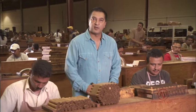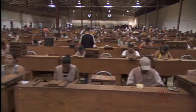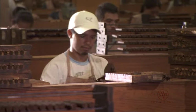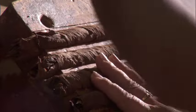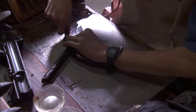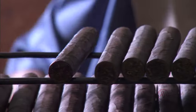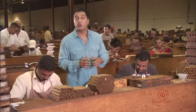Welcome to the Salon Parlor of Rocky Patel Premium Cigars. When you come into this room, you want to make sure that you absolutely have the best materials for the bunchers and rollers to work in. Because if you don't have great tobacco, well, you're not going to come out with great cigars. So we make sure that the materials coming into this room are absolutely perfect, perfectly fermented, and of top quality. So once we're here, we're surrounded on this floor by about 240 teams.